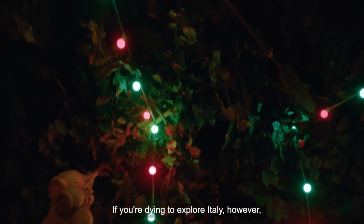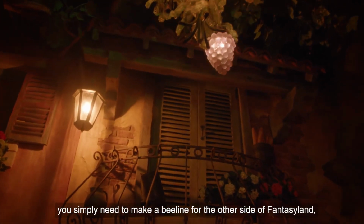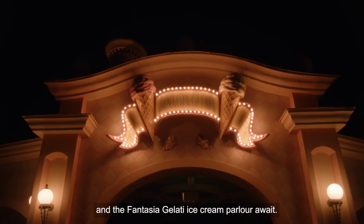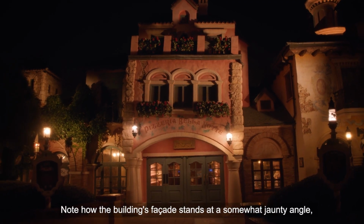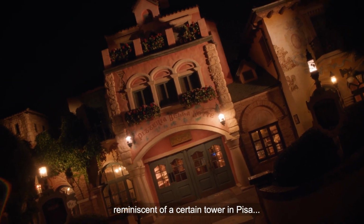If you're dying to explore Italy, however, you simply need to make a beeline for the other side of Fantasyland, where both the Pizzeria Bella Notte and the Fantasia Gelati ice cream parlor await. Note how the building's facade stands at a somewhat jaunty angle, reminiscent of a certain tower in Pisa.